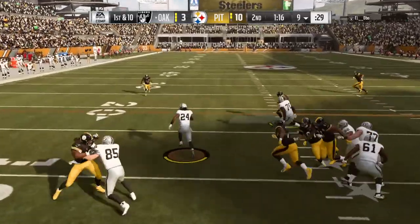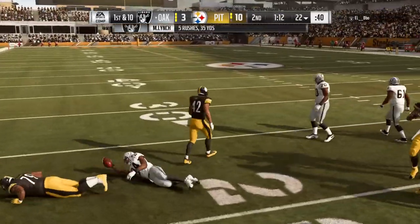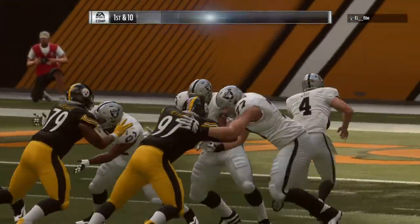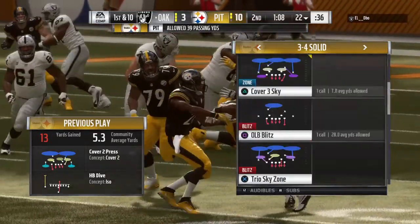They start the drive with Lynch. And an alley to run. And he's brought down, but not before they get it across the 20-yard line. That one good for 13 and a Raider first down.